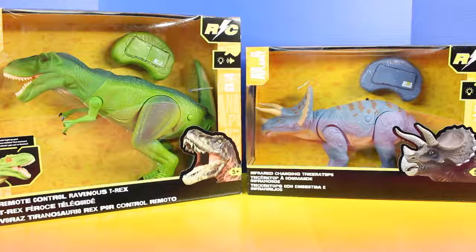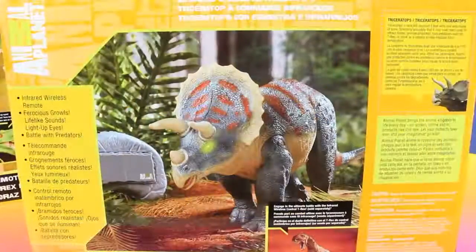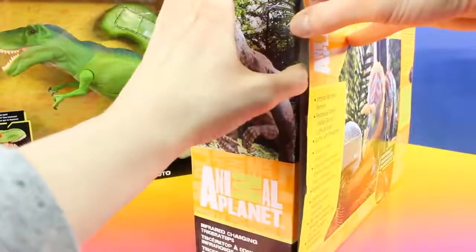Today we're going to be opening up this remote control ravenous T-Rex and infrared charging Triceratops. Let's open up this infrared charging Triceratops first. This looks so awesome. Let's open it up and check it out.